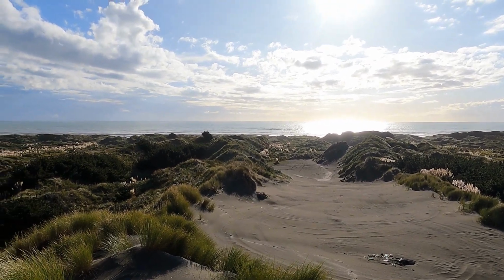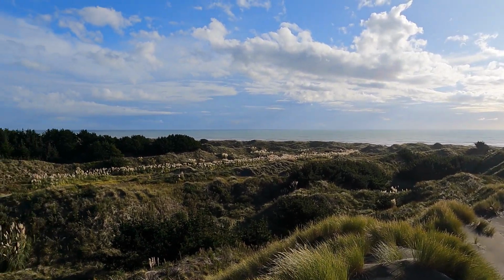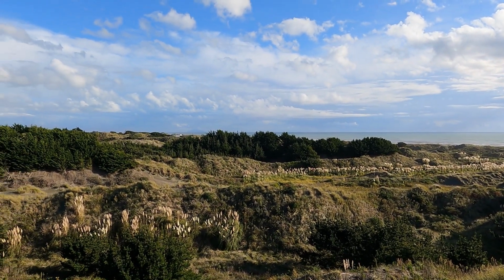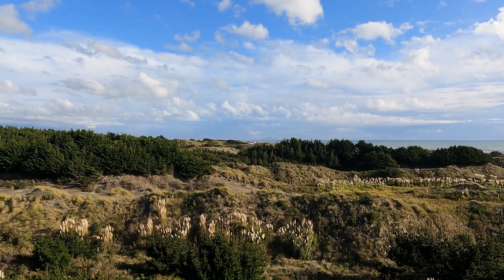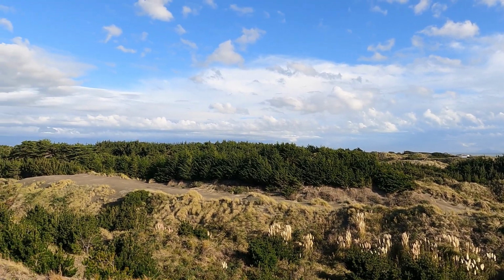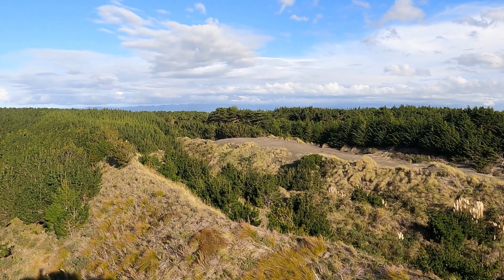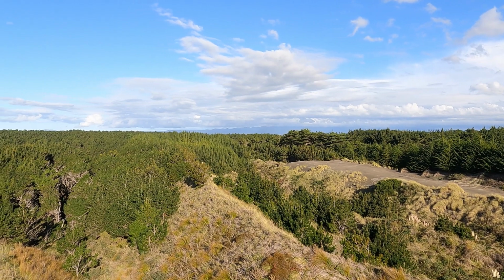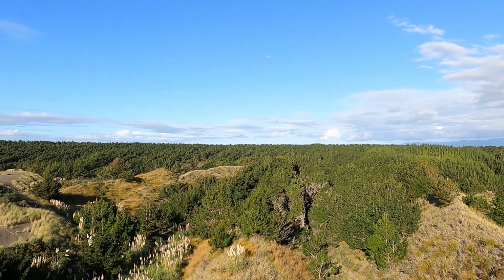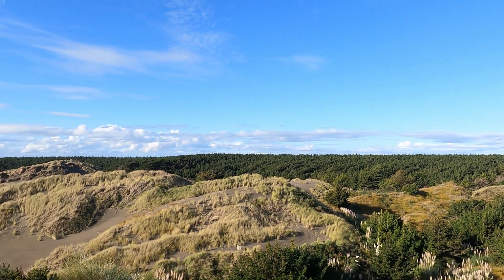I've climbed up one of the higher dunes just to get a better view of the area. It's nice. Lots of clumps of what looks like pine. Some of these smaller clumps I think are just wilding pines. But there's a big pine plantation up to the rear of the dunes here.